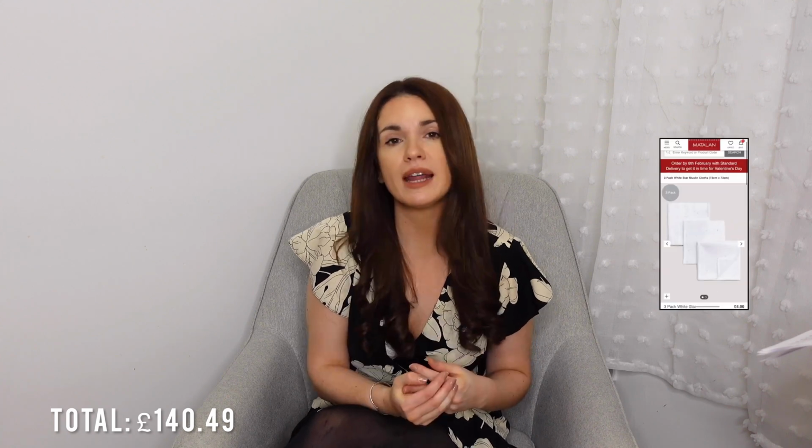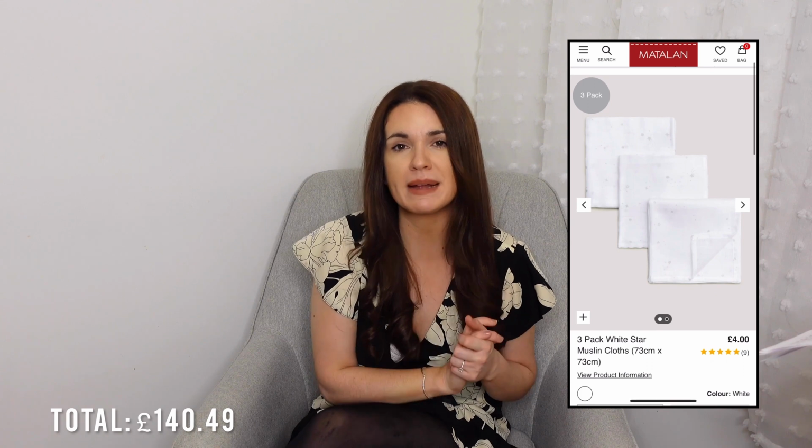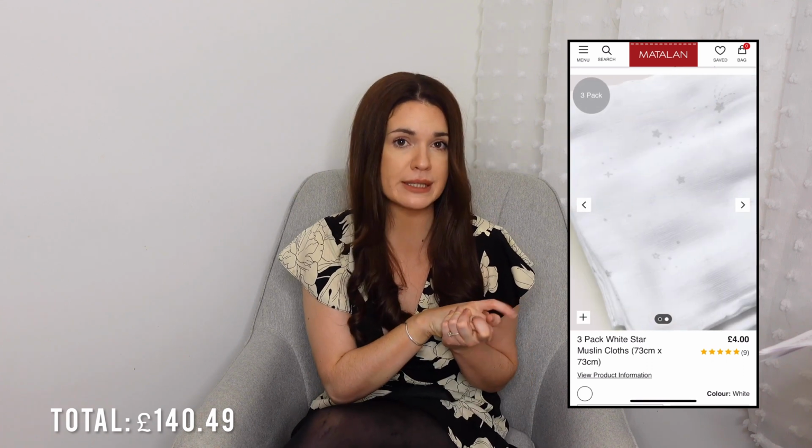Next up, we've got muslin cloths. These are a godsend. I'd say you need about 3. And obviously, again, this depends on how sicky your baby is. But for a general baby that is sick now and again when you are feeding them, I'd say 3 would be enough. And I found a free pack of muslins from Matalan for £4.